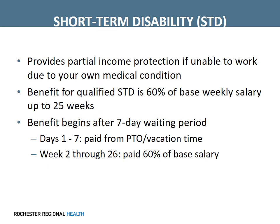If you have an approved short-term disability, the first 7 consecutive calendar days of absence are unpaid. However, PTO or accrued vacation time may be used if available during those days. The next 25 weeks of a qualified disability leave are paid at 60% of base salary. If you do not meet the eligibility requirement for short-term disability coverage, you may be eligible for New York State statutory disability benefits.